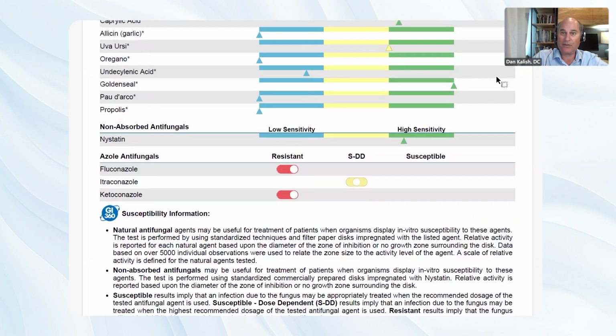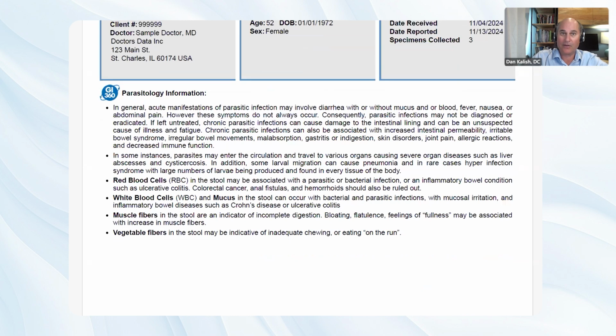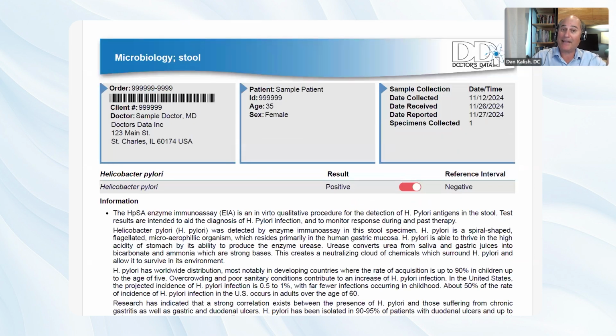And then I want to show you one other thing here, just so you know. You can do H. pylori as an add-on. Now, what if you have an H. pylori patient and it's time to retest and they don't want to spend all that money to do the whole GI 360? Well, as a retest, you can order the H. pylori separately. That's totally fine, as a follow-up to make sure that you got it. If there were no other infections, you don't need that whole other test again, you just reorder H. pylori by itself. And let's just look at one more real quick here.